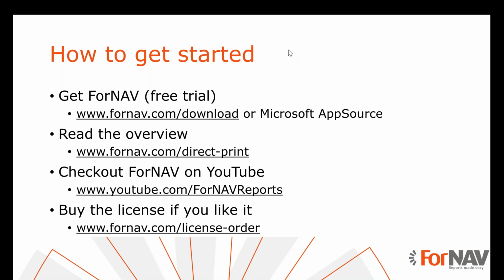So let me close by restating this slide with how to get started. Download it, read the, I think it's a one or two pager, check out the videos if needed. And if you have any questions during the process, please send them to support@fornav.com. We'd rather you send a question too many than a question too little. So if you run into anything, please ask us instead of getting annoyed that it doesn't work. That's hopefully a good explanation.